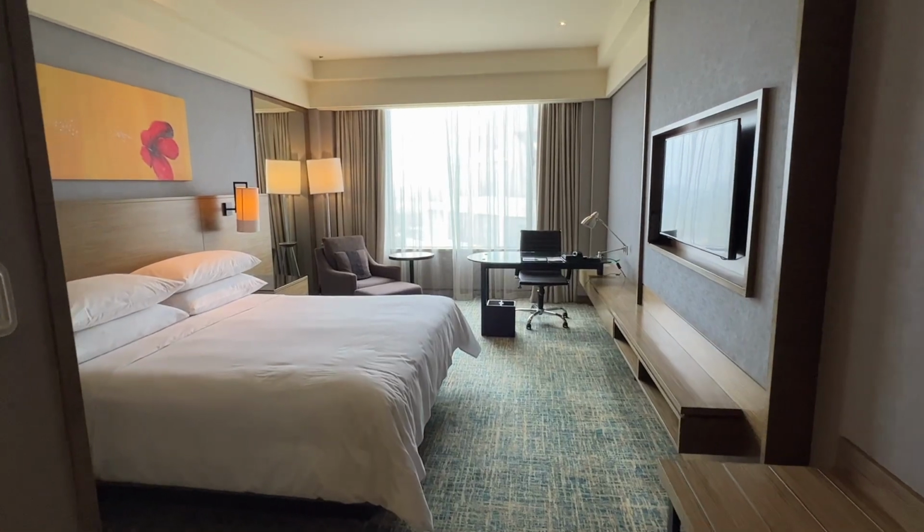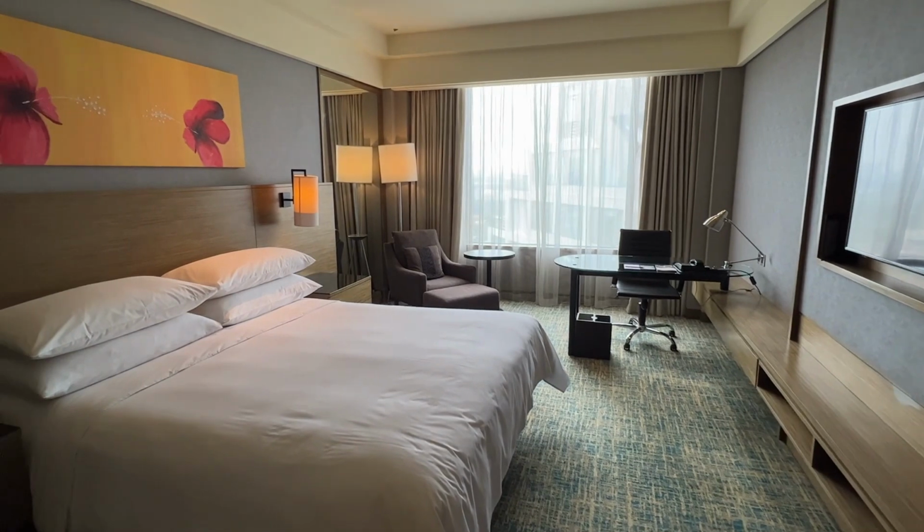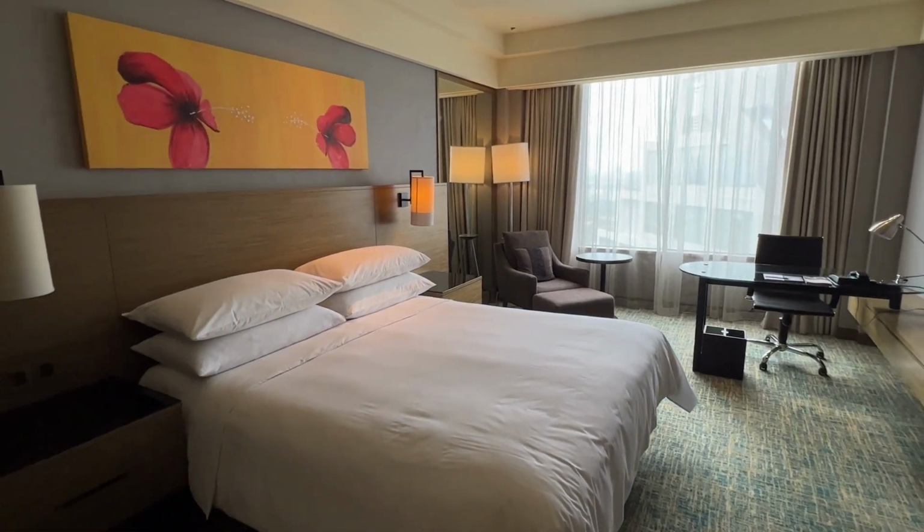Okay, so we can move straight on to the hotel, and let's just talk about the room. Today we actually stayed in the Club King room, which is about 34 square meters. Actually, do you like the room? I think it's okay. Not fantastic, but it's okay. I thought the room was okay, relatively well maintained, and I do quite like the color of the room, and the size is also quite decent.